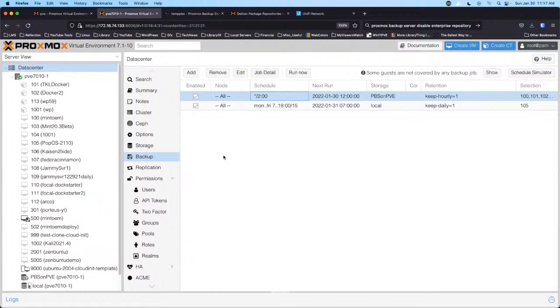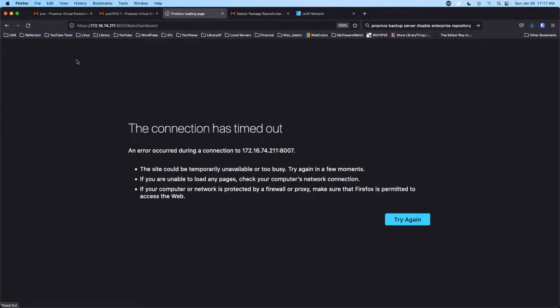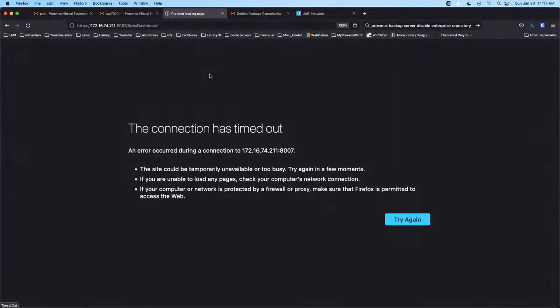Okay, so is it still not wanting to log in? Connection timed out. Well, that's not cool. That's what I did. Yeah, I shouldn't have started updates on that Proxmox backup server right before the live stream. Okay, so that's going to sit for a little while.